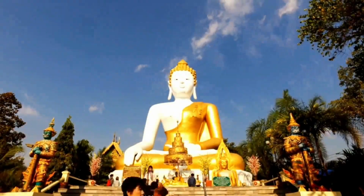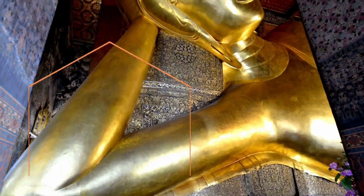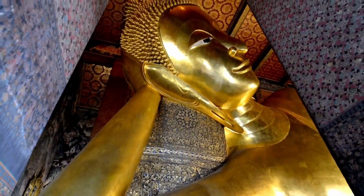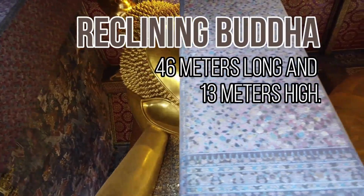In Thailand, their sculptures date back to 4,000 years, which are created from wood, stone, clay, and other metals. One of their famous landmarks, the Wat Pho Temple, holds the famous reclining Buddha created from a plaster of brick core and finished in gold leaf. This gigantic sculpture is 46 meters long and 13 meters high.